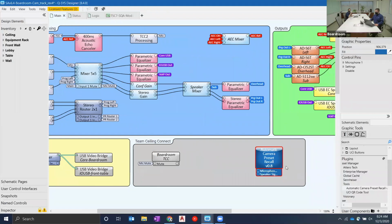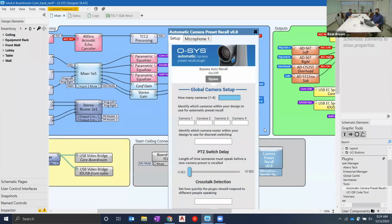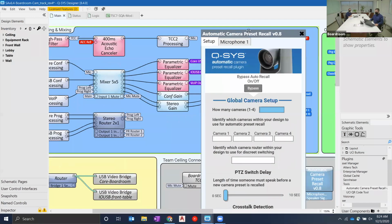So there is the actual plugin, and then we'll talk about these 2 pins. It comes with the 2 default pins that you need to use to make the system work properly. They're already exposed. There's additional control pins that you can use for other things. But we're going to go into the plugin and actually look at the plugin a little bit more. And once again, let's zoom a little bit more so you guys can see it better here.